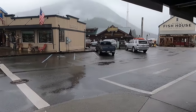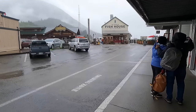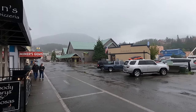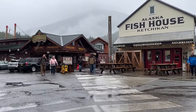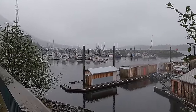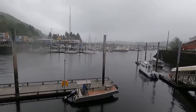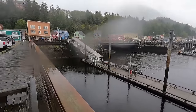Just around the corner are more shops and restaurants, and the Great Alaskan Lumberjack Show on days when the weather is a little more cooperative. Continuing this way leads past the harbor, and eventually to the bridge over Ketchikan Creek that leads to historic Creek Street.